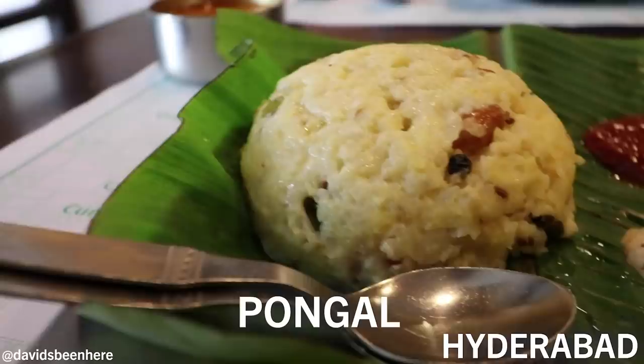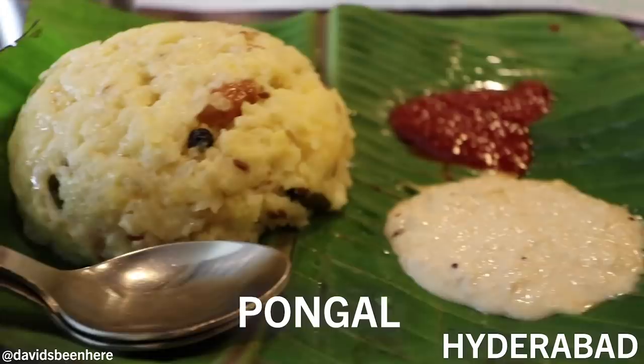Now we have one of the most traditional dishes. It's called Pongal. Try some of the peanut. Probably some ginger chutney. Mmm. Oh, and that spice is amazing.